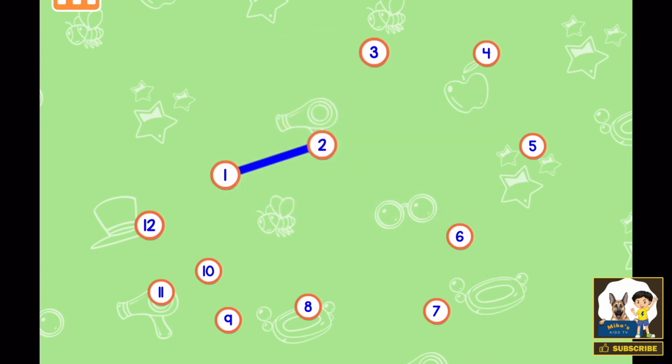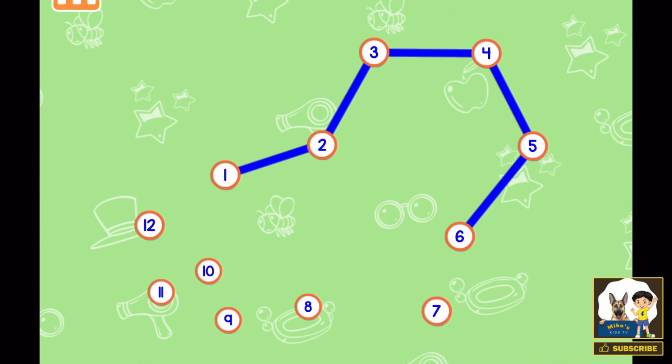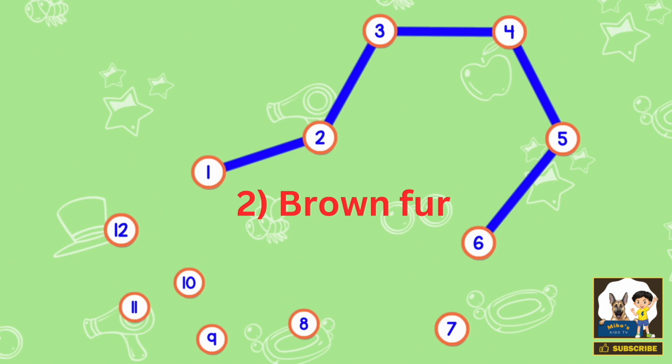Two. Three. Four. Five. The second clue is that they have brown fur. Any idea yet what the animal is? We'll find out soon enough when we go to the next clue.